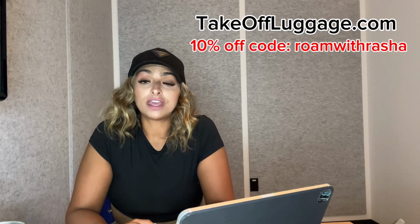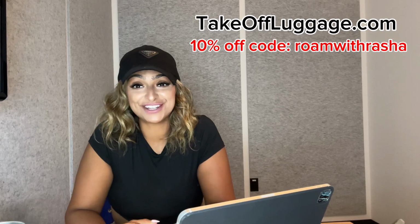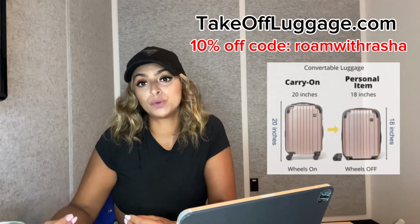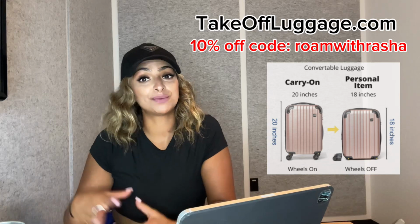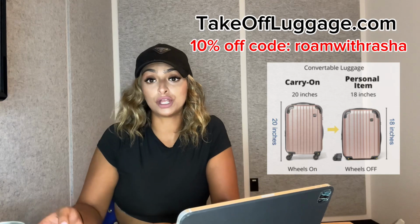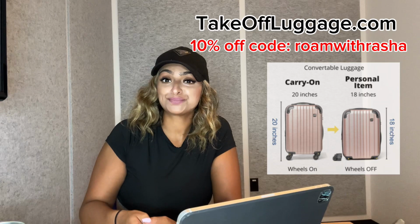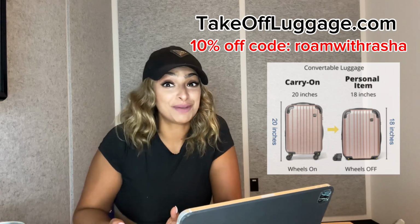And lastly, let's talk about the baggage fees and the seat fees that you can actually avoid. You can definitely avoid the baggage fees by using a company called Take Off Luggage. They have created this interesting piece of luggage that's a carry-on, but once you take off the wheels, it fits into the personal item container. That would eliminate you paying for a carry-on bag with Frontier, and that would become your personal bag. And there you go. You don't have to pay for a bag.